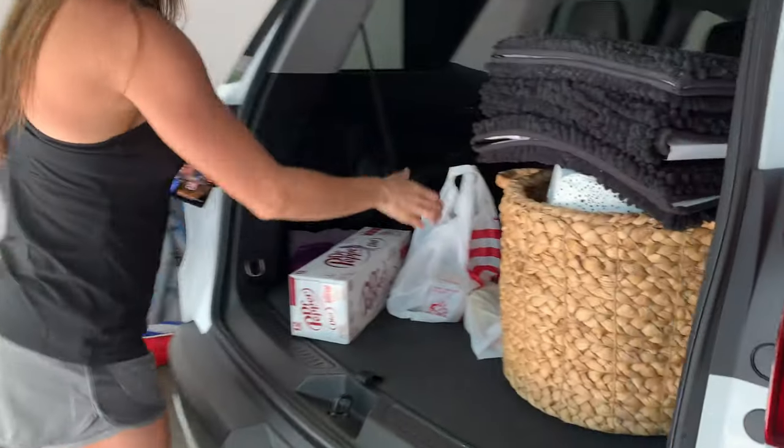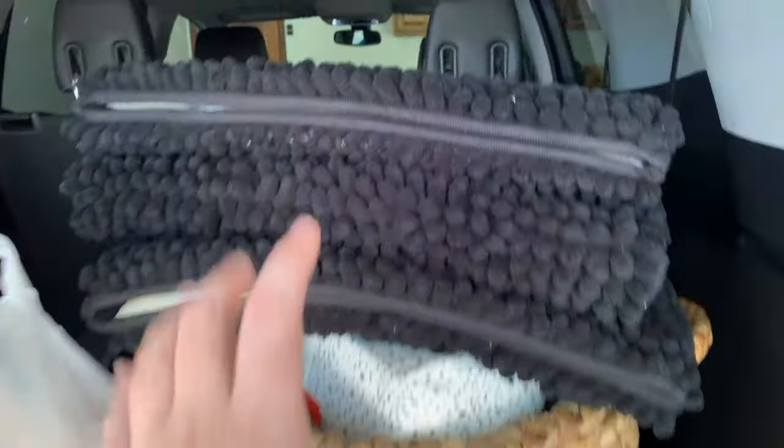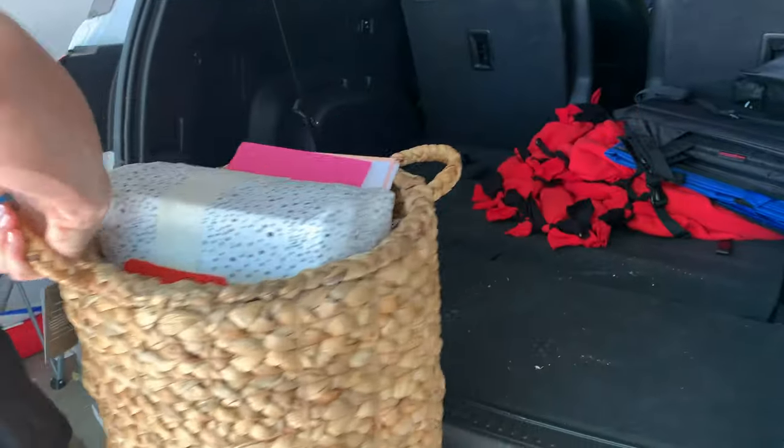Finally got bath mats. So I don't know where you can find pampas grass, but I found something similar at the park, so I'm here getting it.